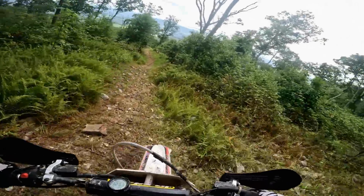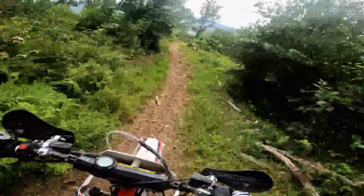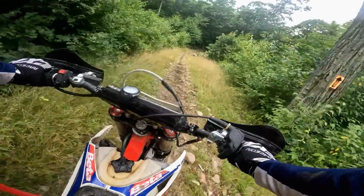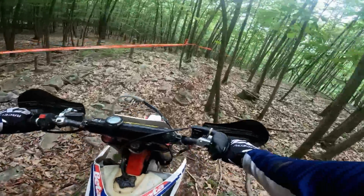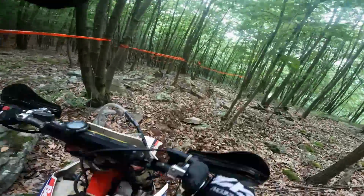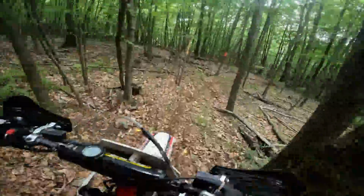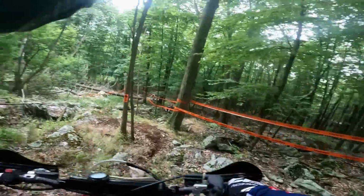Wow, what a view up here. This is a really cool piece of property here. Trail starts going down, a long ways down. Woo! Oh, Zach, got it.